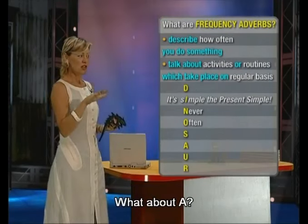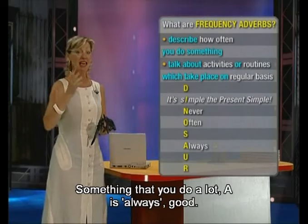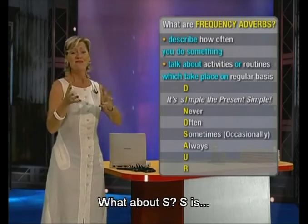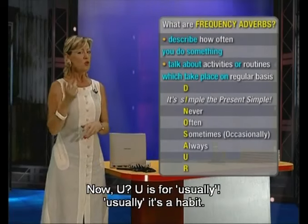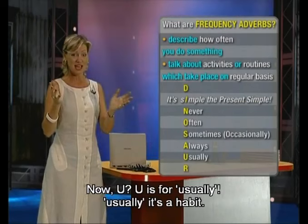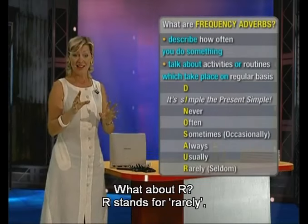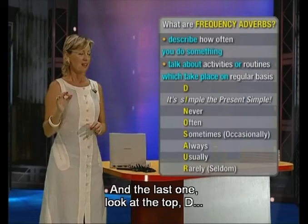What about A? Something that you do a lot. A is always. Good. What about S? S is sometimes. Very good, sometimes. Now, U is for usually. Usually, it's a habit. What about R? R stands for rarely. That's difficult to pronounce. Rarely.